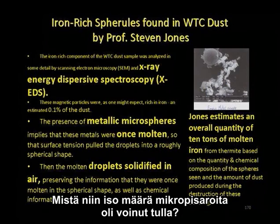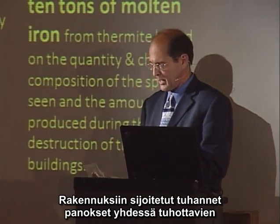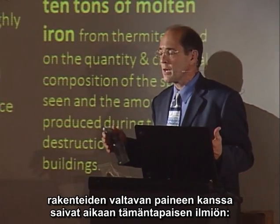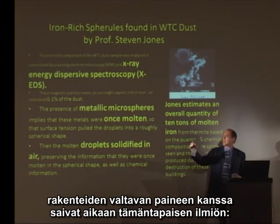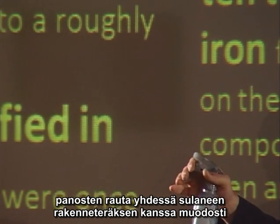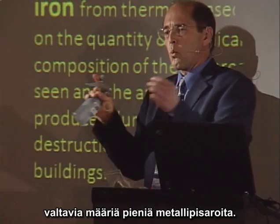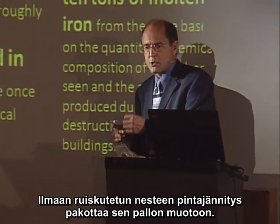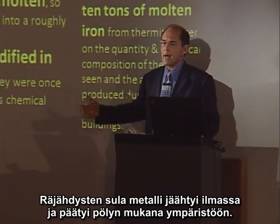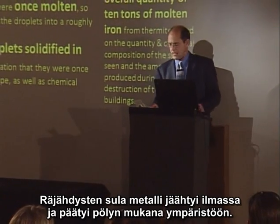Well, if you had thousands of cutter charges going off in the columns and beams throughout the building, and they were under this incredible pressure, what you'd see is something like this. Tens of thousands or millions of tiny droplets. What's the shape of those droplets? When a liquid is dispersed like this, its surface tension forms itself into almost a perfect sphere. In the case of molten iron, those droplets cool and they fall along with the dust everywhere.